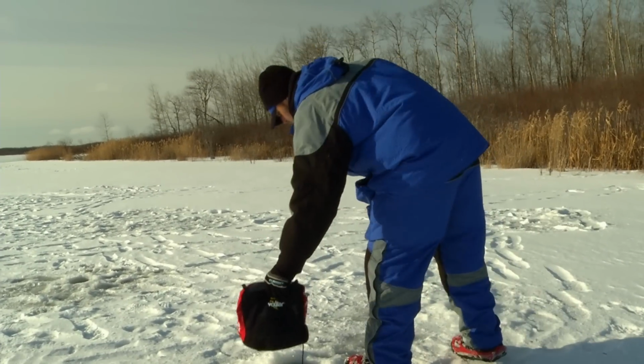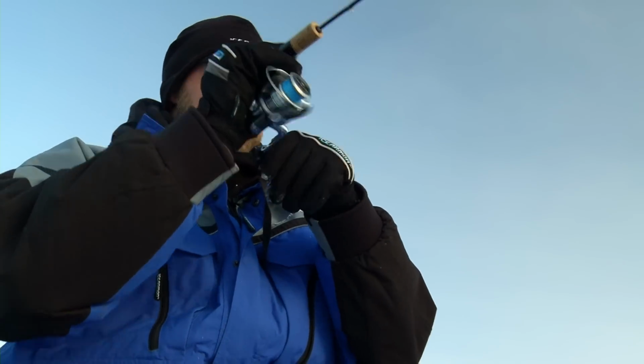Jason and Jeff are fishing depths averaging only 5 feet. They're using a combination of aggressive and slow presentations to figure out the mood of the trout. Yes, there he is. You got her, Jay? I got one on. Yeah, buddy.